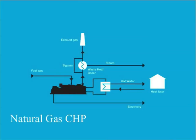As a byproduct of the electrical generation, the engine also generates heat from a number of sources, and that heat can be utilised through combined heat and power in a number of ways, whether that's for space heating, for process heating, for cleaning or sterilisation activities, or a wide variety of different applications.